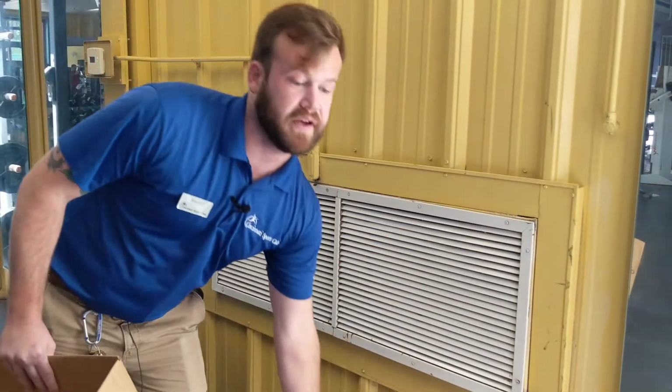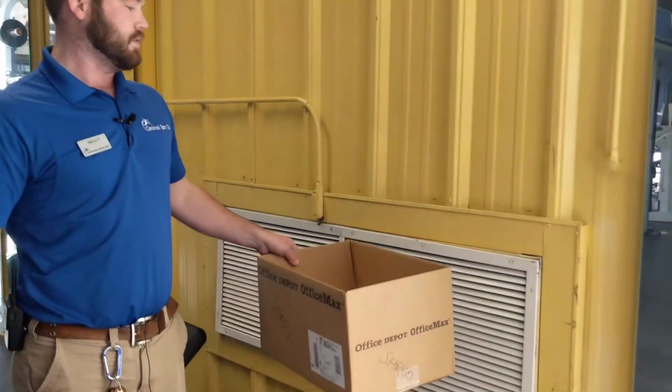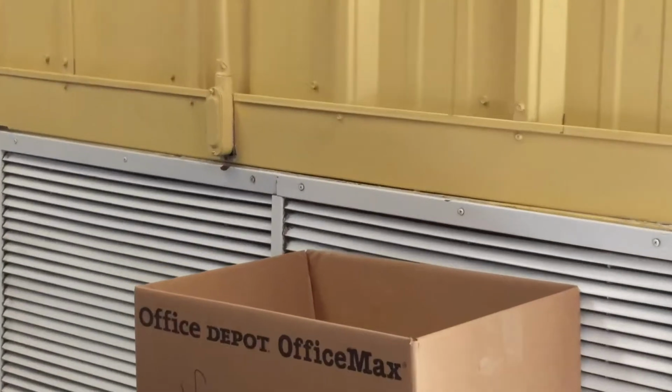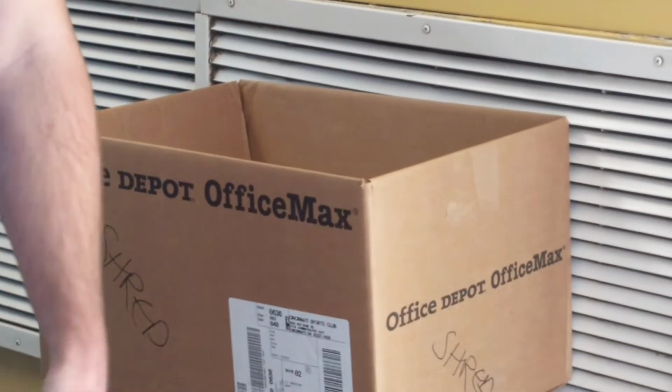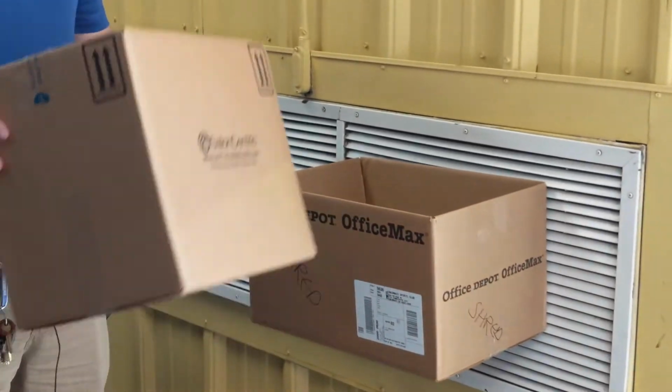Finally, we have a slightly bigger, but not necessarily heavier box. And you can see, once again, same story.